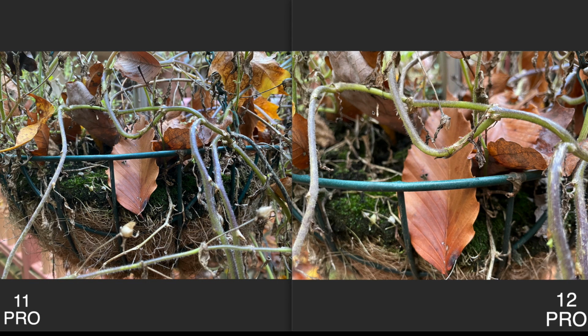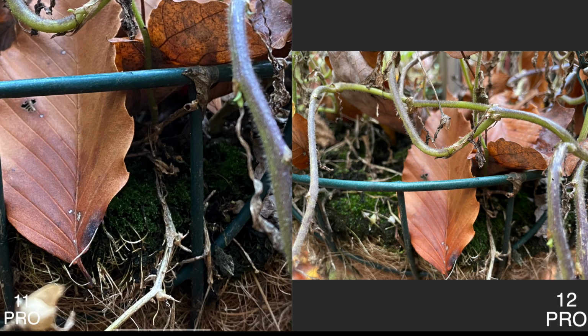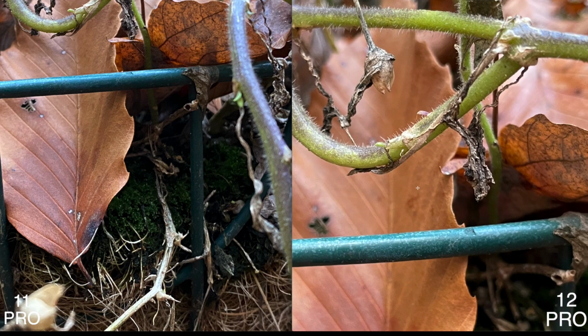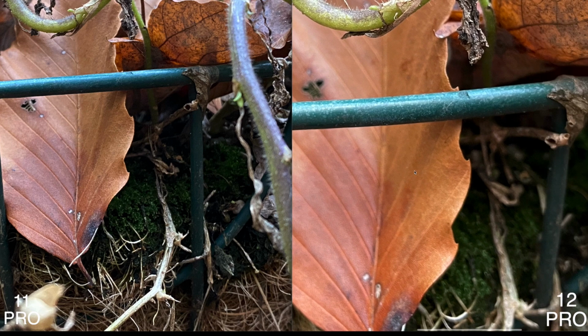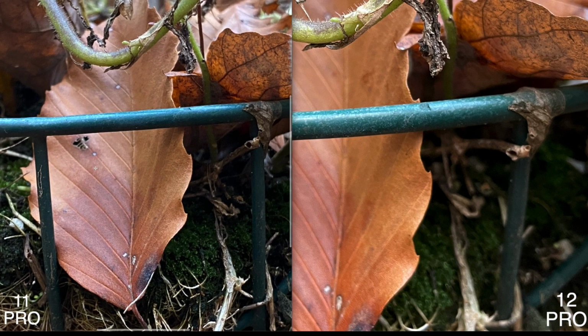And I think this is the last photo between them, and this is just like some flowers and stuff going on. Again, I let them focus in naturally, and the iPhone 12 Pro wanted to focus in on, I guess, this back section, which is nice. And you can see that even the leaf looks a little bit better and a little bit more punchy in the color section than the iPhone 11 Pro.